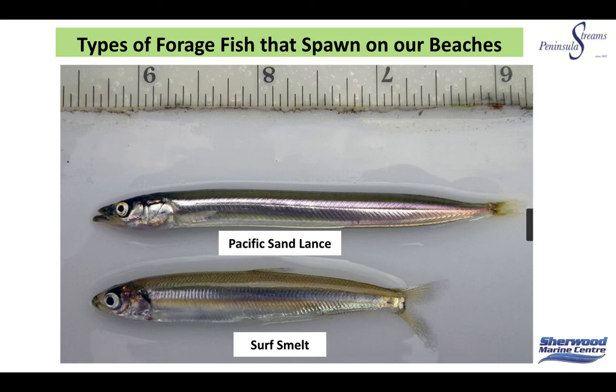So this is what the forage fish look like. The ones that we look for on the beach, or their eggs rather, are Pacific sand lance as well as surf smelts. And that ruler on top is in inches just as reference, so you get an idea of the size of these critters.